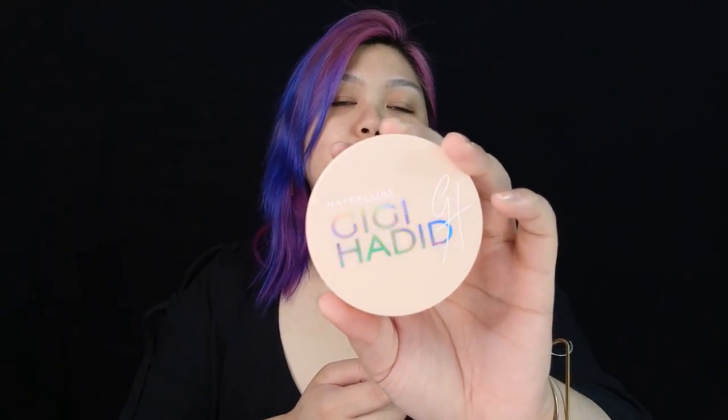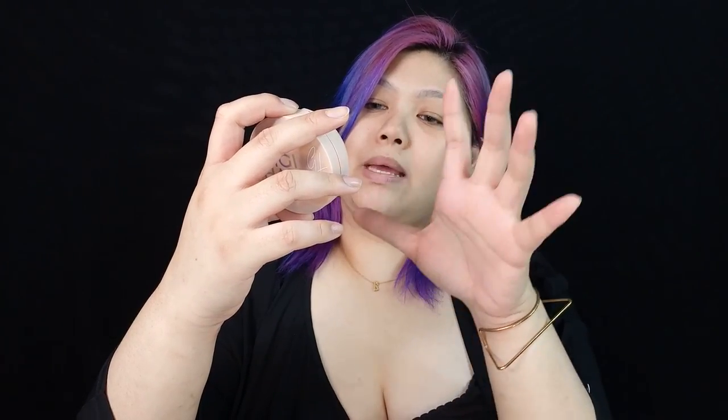This cost 799 pesos. Ito talaga yung pinakamahal. Ito talaga yung nagpamahal sa kanila. So, this is what it looks like. I really, really like the packaging of it. And holo pa rin yung label niya, yung name ni Gigi. Ayan ang itsura niya. And then, sa likod, nakalagay lang yung shade name, codes, manufacturing date, and then when you open it, it looks like this.